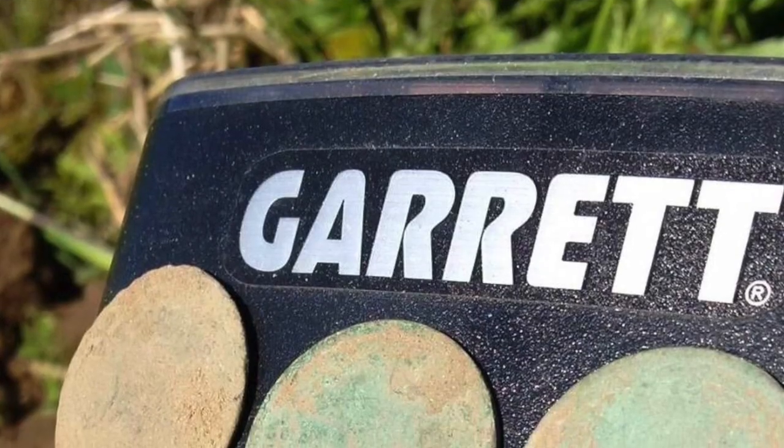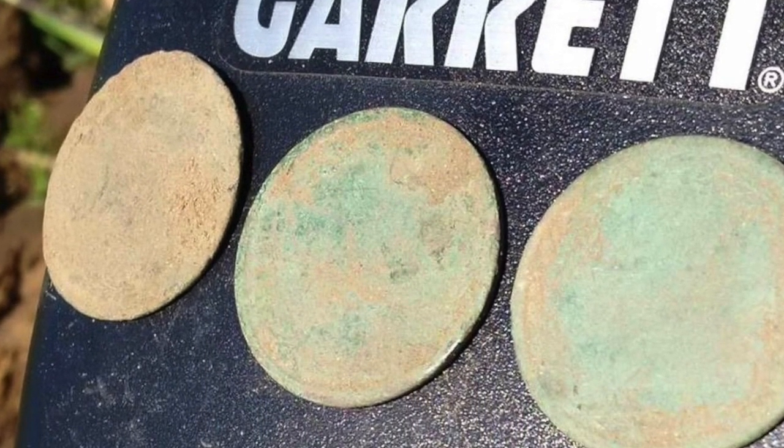I started cleaning it off, and I just started getting this chill through my body. I realized the coin I just cleaned off said 1815, and it was a half penny token, one with the eagle on the front. I was freaking out. I could not believe I'd found that here. Mind you, it was from the research. I was convinced something was here.